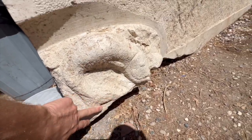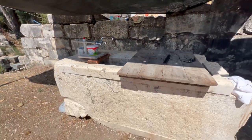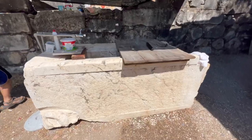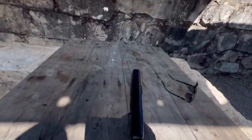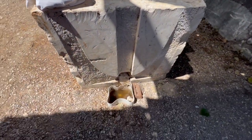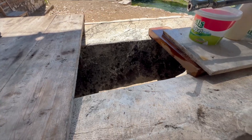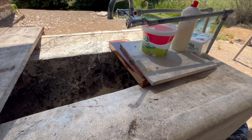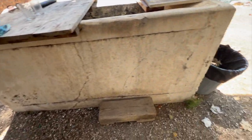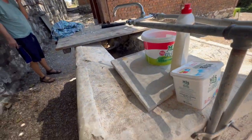Matt thinks this is a modern sink, but actually, it's a sarcophagus. And we just are putting our stuff on it, and they use it as a sink. This is crazy, man. Find one little arrowhead that's 200 years old, and here they use this 2,000-year-old bunch of marble that was a tomb.